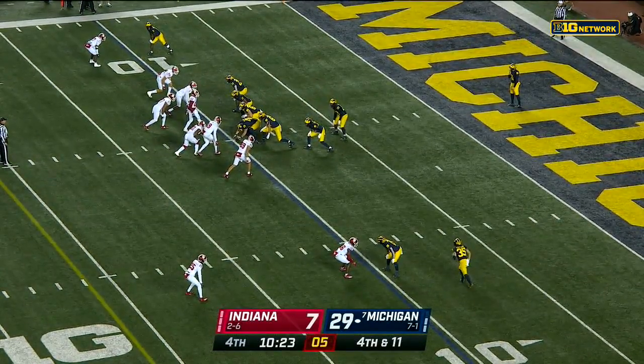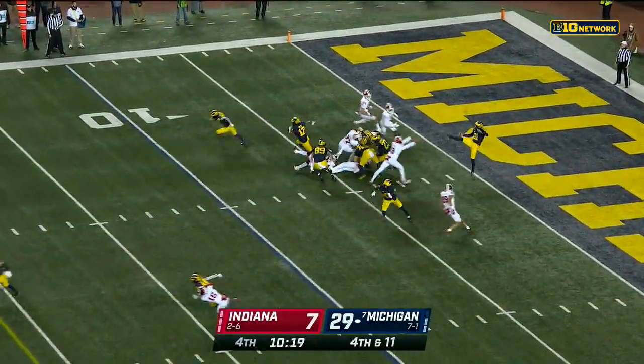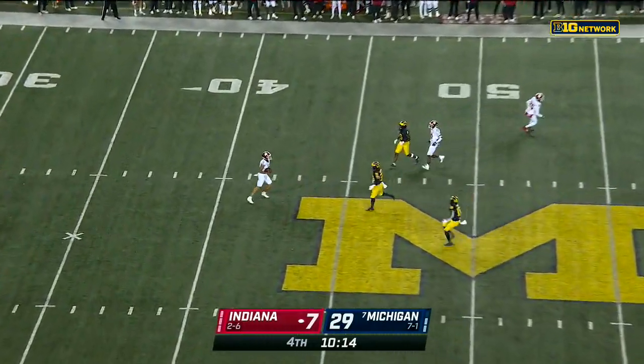Indiana set to get it with a short field. Freifogel back to return Robbins' kick. Line drive, Freifogel with a fair catch.